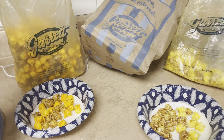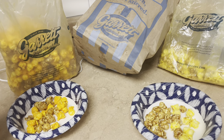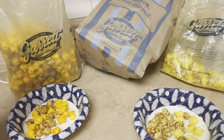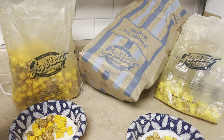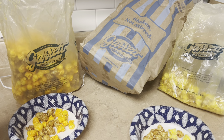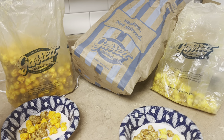Another great place to eat at. And when I go back, I plan on getting more of this popcorn. It's very delicious. My husband was saying, you got to try the popcorn shop. You have to try it. And, I mean, there was no doubt. Once I ate this popcorn, yes, very delicious it is.